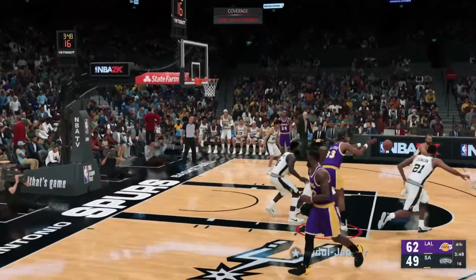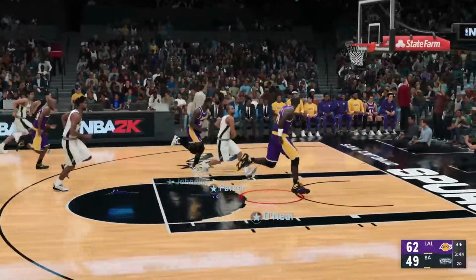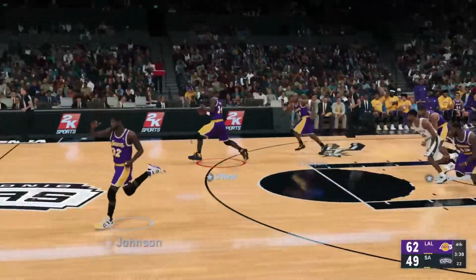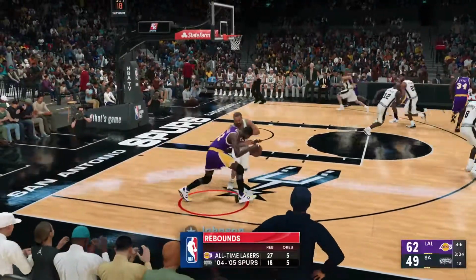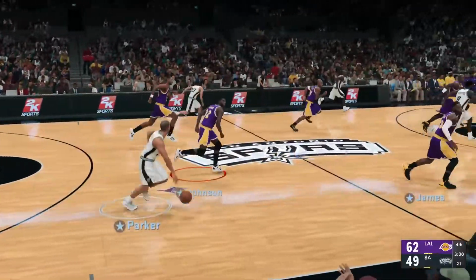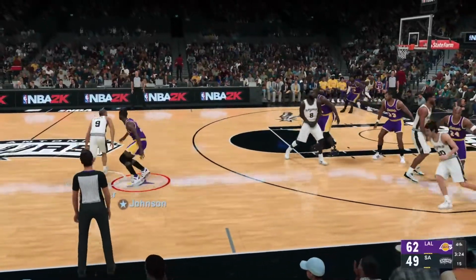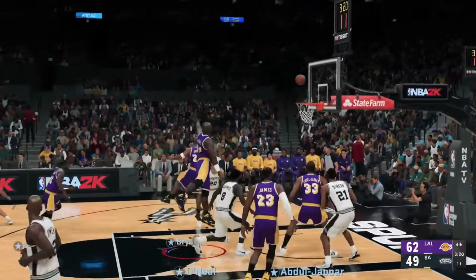James. It's tipped. And they're able to recover. Here we go. All alone. Shots blocked. And they'll keep possession. You have to credit their effort. I mean, they've done an amazing job on the glass. Pass to Abdul-Jabbar. Parker with it, and Johnson picks him up defensively. Johnson against Parker. Tries a 10-footer.